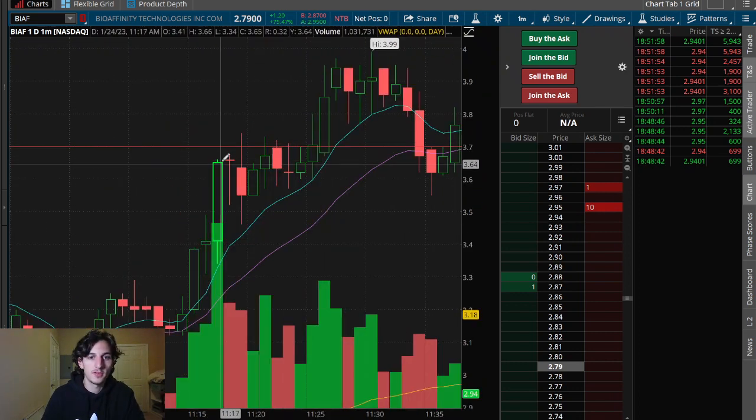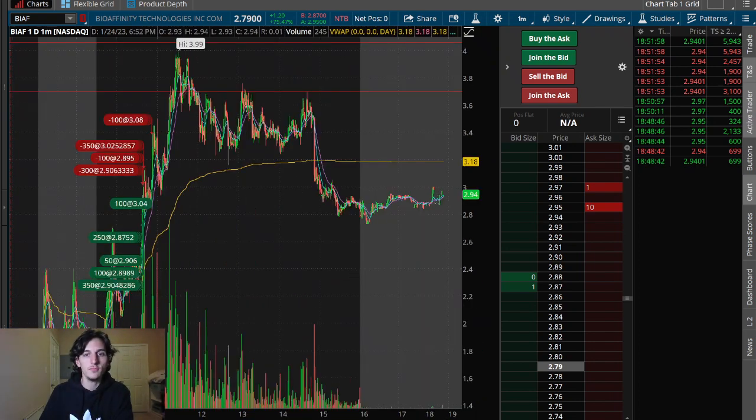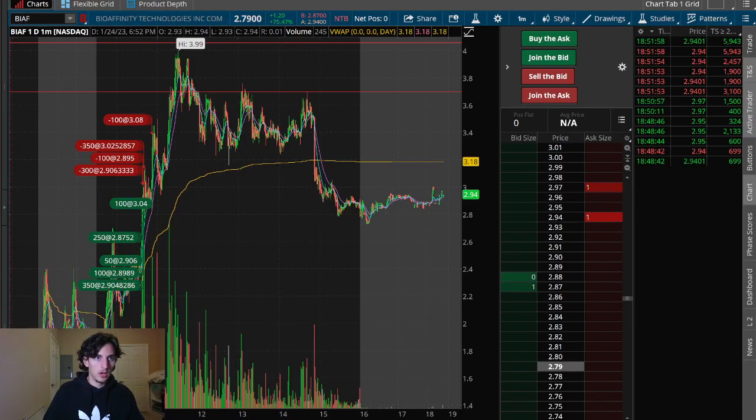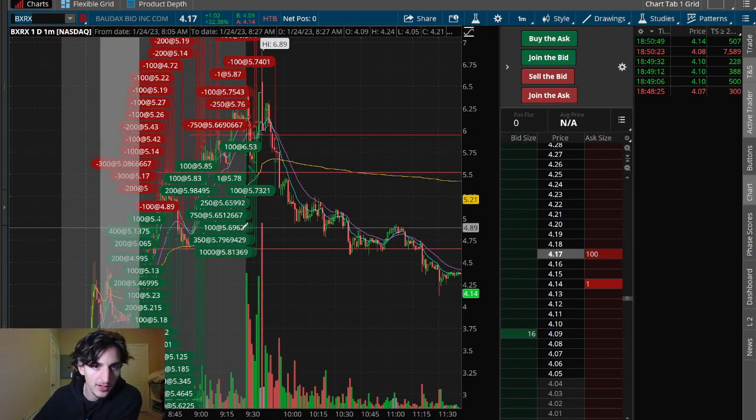A nice tight bull flag here, breaking out and topping out at 399. Did not break into the fourth. So we'll see if BIAF has anything more in it. But the next stock we'll look at is BXRX, which again is another nice pre-market mover.